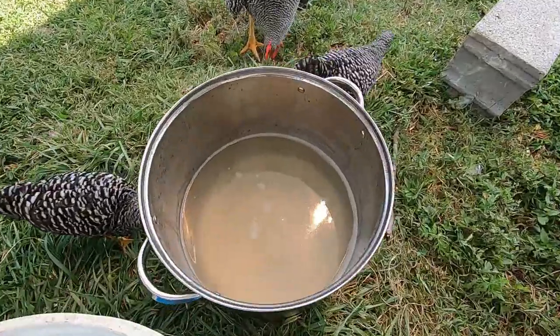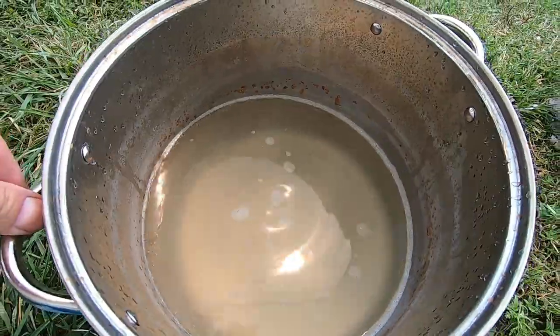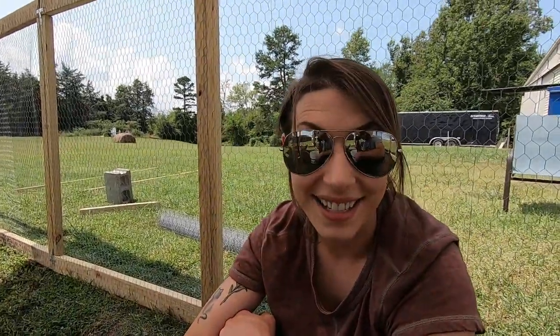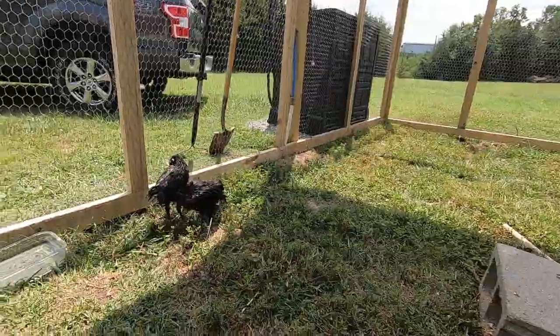Look, this was clean, clear water when we started. Look how murky and gross it is. So they needed it for sure. So we have very clean chickens. They needed a good old bath, but now they're just set to dry. They actually did surprisingly well. Once they dry off, they'll be nice and soft. And hopefully we won't have to bathe any chickens again.